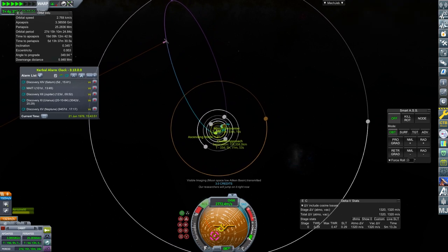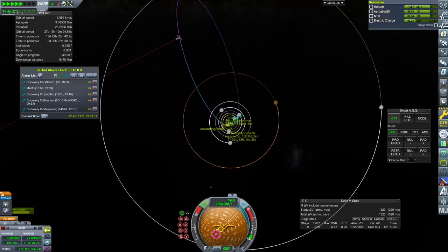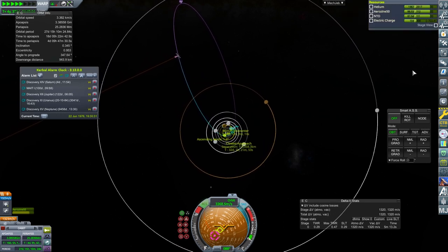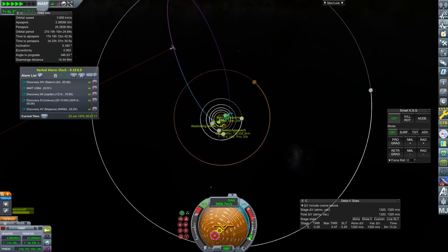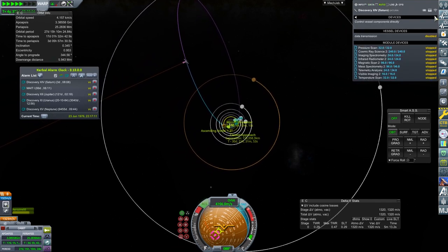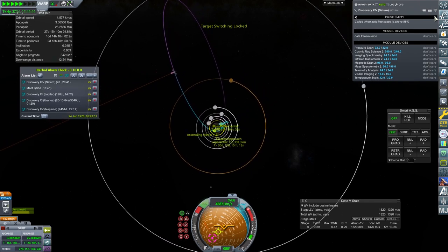What are we looking like for resources? Our electric charge is special, isn't it? We're still doing a lot of science. How long is that going to take? Years. Okay. Let's have a think. Is it still doing its charging? Yeah, it is, isn't it? It's still doing its low power, high power. Good. Okay, that's fine then.